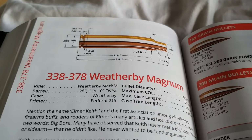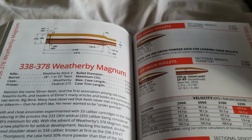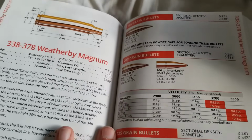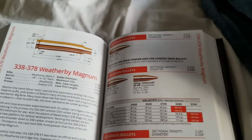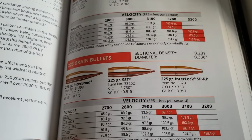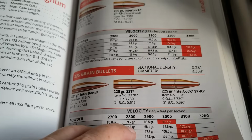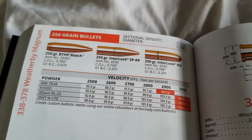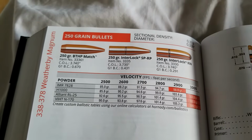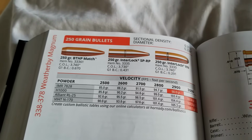With a 28-inch barrel, so a pretty long barrel, let's go ahead and see what the velocities are. The 200 grain bullet, you can get that going over 3,300 feet per second. The 225 grain bullet, 3,200 feet per second. So that's 100 feet per second faster than the 338 Lapua Magnum. And then with the bigger bullet, the 250 grain, well over 3,000 feet per second. Again, roughly around 100 feet per second quicker than Lapua Magnum.